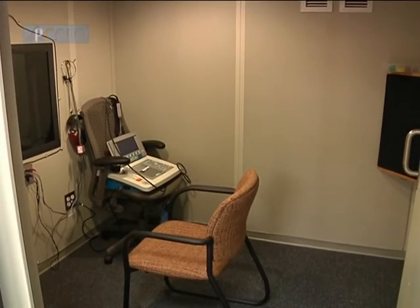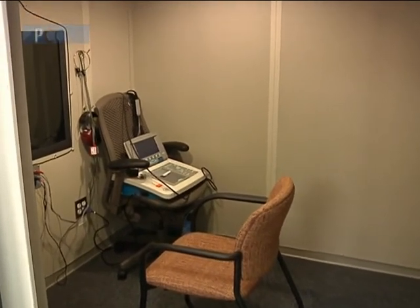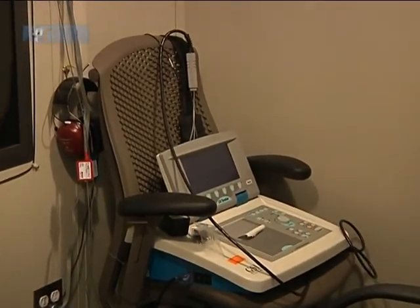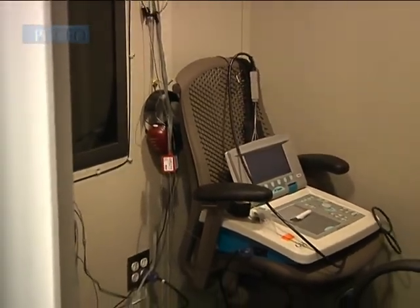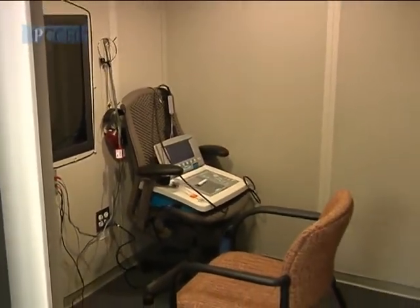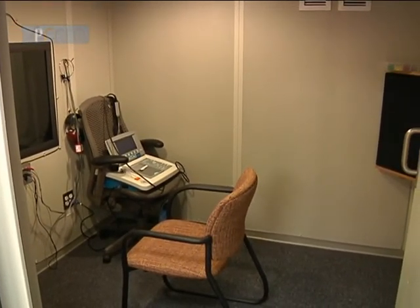Here we have 4 of our newest audiology booths that are manned by 2 audiologists on a daily basis. Audiology, we're taking care of patients who have hearing difficulties. In the military, our veterans are often exposed to long periods of loud noises, which compromise hearing over time and require assistive devices in the form of hearing aids. These booths diagnose the people who will benefit from these prosthetic devices.